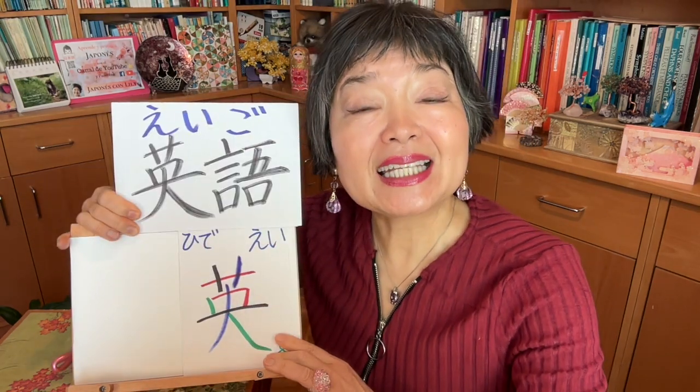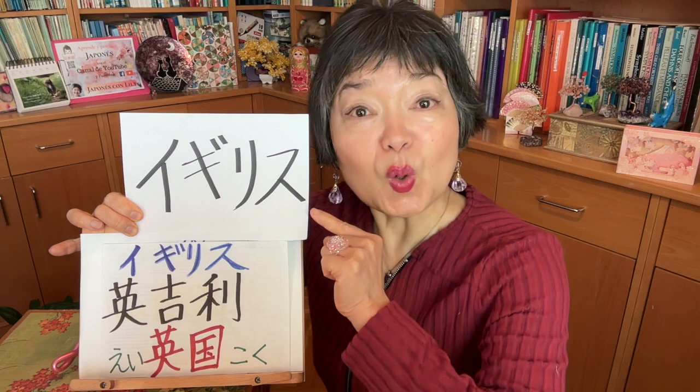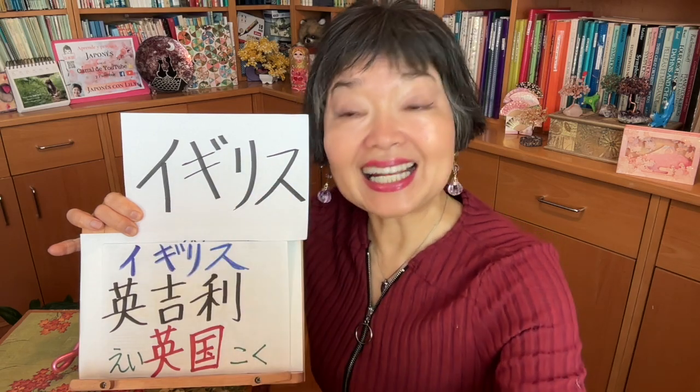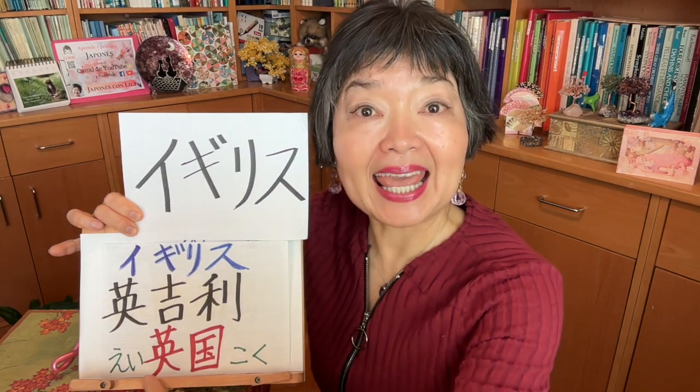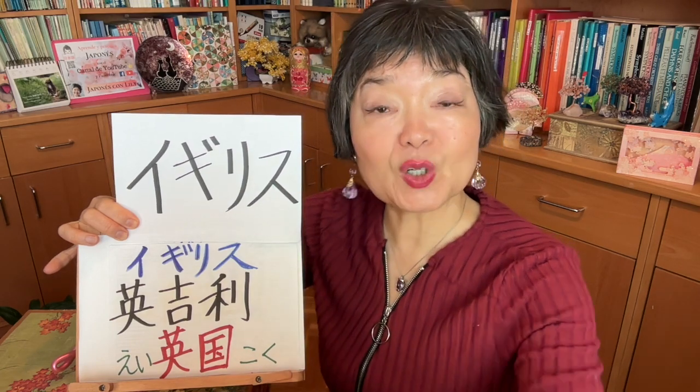We pronounce it en in kunyomi, hide, and in onyomi, a, as in eigo, the English language. England, イギリス, but we can also write England in kanji like this red one: 英国. 英国 means England. Japanese people sometimes use kanji to express a foreign country's name, such as イギリス, 英国.